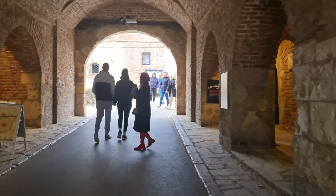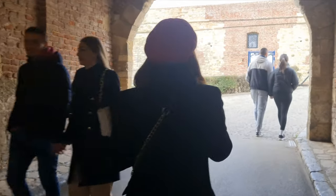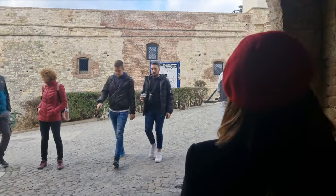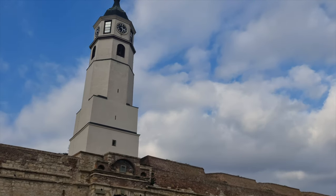There's also small cafes that you can sit and just enjoy a cup of coffee as you take a break. Belgrade Fortress is also home to the military museum, so while you're here you might as well just go have a look, read a little bit more about the history.